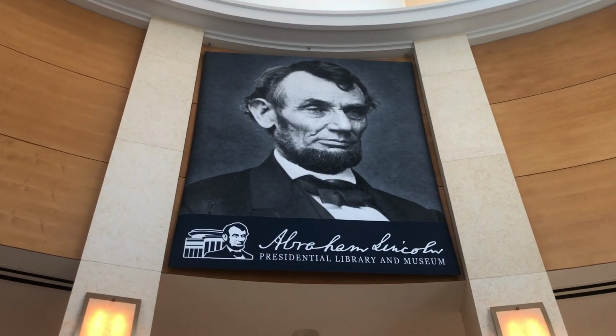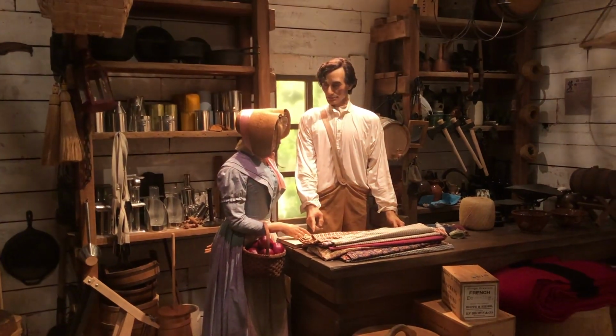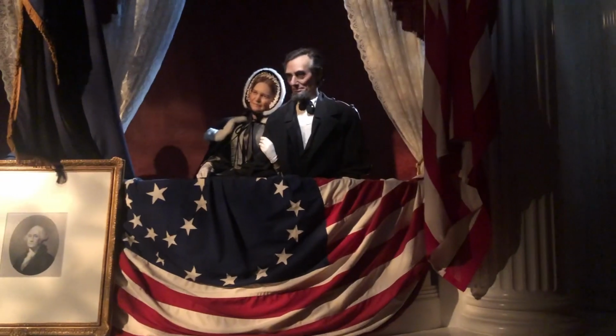And then, of course, we got the Abraham Lincoln Presidential Library and Museum, which is actually really well done. It feels like Disney level even. But don't let that turn you off. It's got a lot of good quality information, too. Just well done. A good balance of fun and informative.